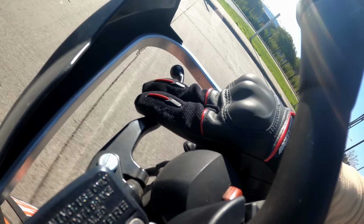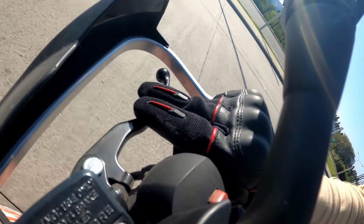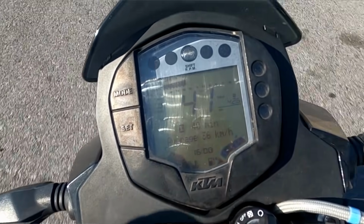With practice, all these steps will become fluid and nearly simultaneous. Roll off the throttle, pull in the clutch, upshift, release the clutch and roll on the throttle. The entire process should take less than a second, once you get the hang of it. If you are finding it tricky at first, you can practice this sequence on a stationary bike with the engine off. Repeat until the movements feel smooth and natural.